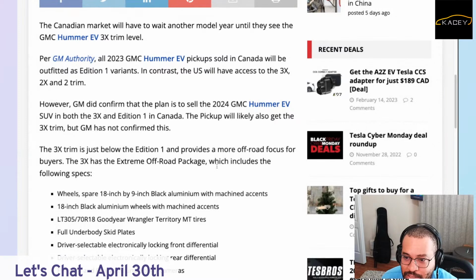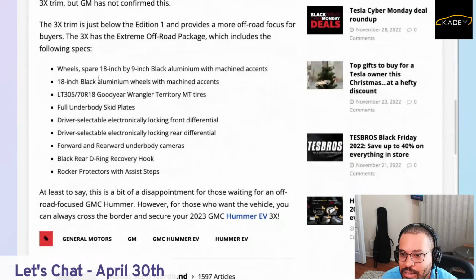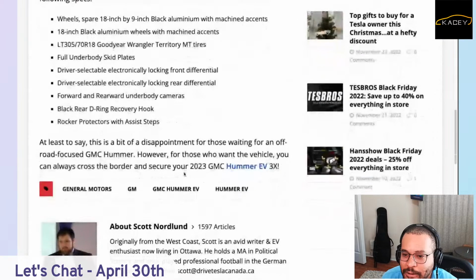The 3X has the extreme off-road package, which includes the following specs. Spare 18-inch by 9-inch black aluminum with machined accent wheels. 18-inch black aluminum wheels with machined accents. Light truck 305 by 70 R18 Goodyear Wrangler Territory MT tires. Full underbody skid plates. Driver selectable electronically locking front differential and rear differential. Forward and rearward underbody cameras. I thought that was standard. Black rear D-ring recovery hook and rocker protectors with assist steps.